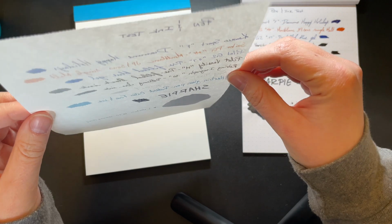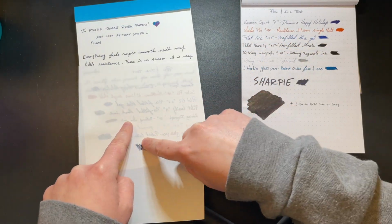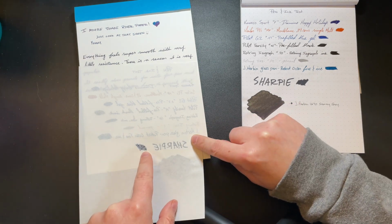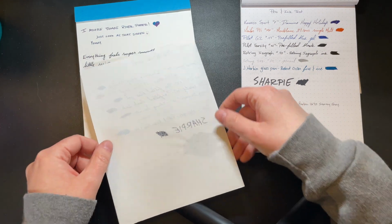And obviously I'm holding this up to the light, so if I put it down, you can see it. Absolutely no bleed, even with Sharpie. It was close, but it made it. It held on. It did its duty.